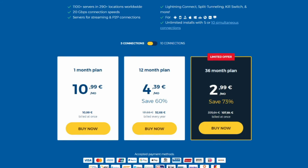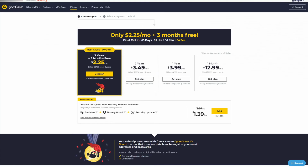Even this version is quite expensive, and the annual plan, for instance, costs around $5.17 a month or around $62 per year. The cheapest plan is the 3-year one, coming at around $3.5 a month or around $126 every 3 years, which is rather expensive. Thankfully, a 30-day money-back guarantee applies to all plans, so you can get your money back if you find yourself dissatisfied with HMA VPN.